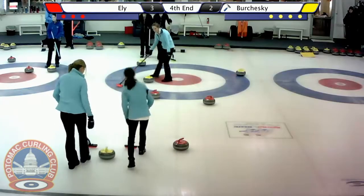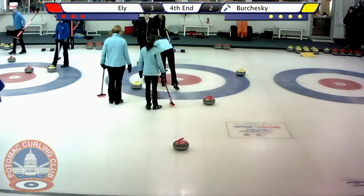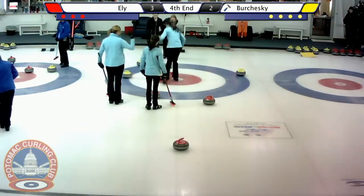Burchesky again with about a draw weight. She's going to bump her own rock behind the guard a little more.